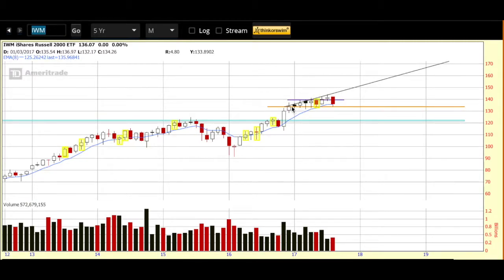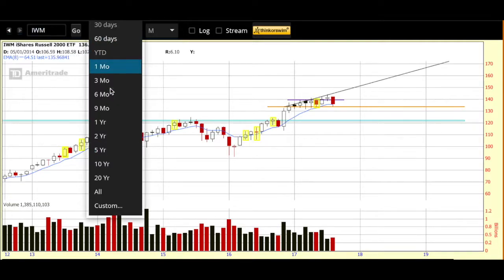the year. So here are the candles: January, February, March, April, May, June, July, August. So July, we had a doji candle on the month right at our area of resistance. And the candle so far for the month of August is red, so that's catching my attention. So let's zoom in to the weekly and see how it looks on the weekly.